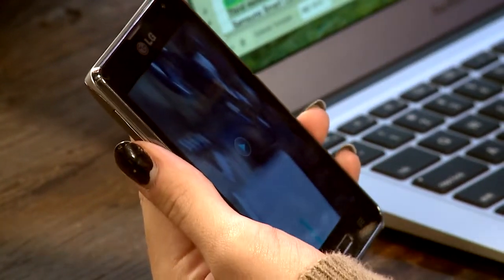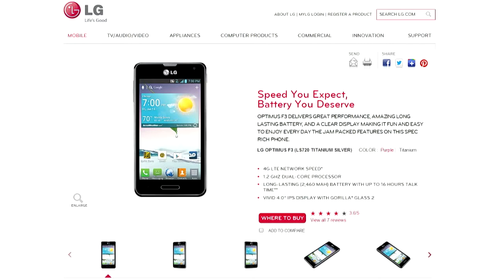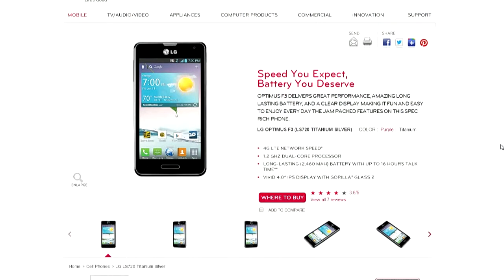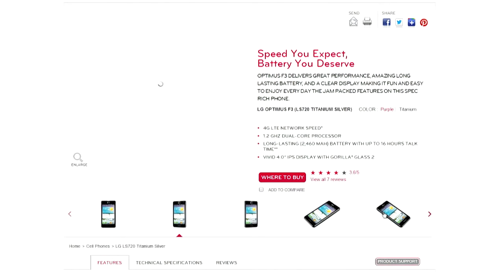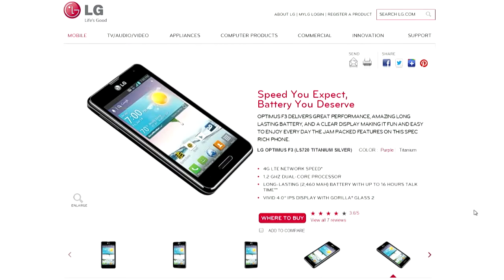But this is a free phone. Yeah, you can get it for free on contract. It's only $180 if you buy it off contract by itself. Oh, all right, okay. So this really is a really inexpensive phone with decent capabilities. It's very inexpensive, free on Sprint if you go with the contract.